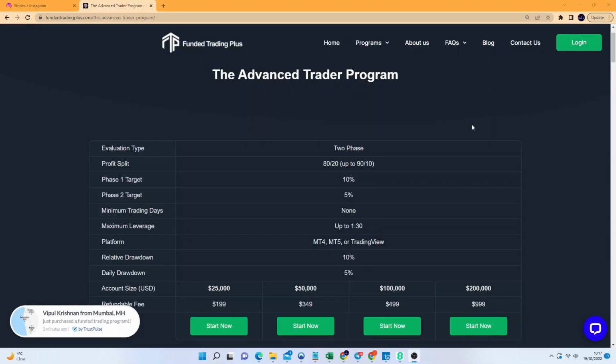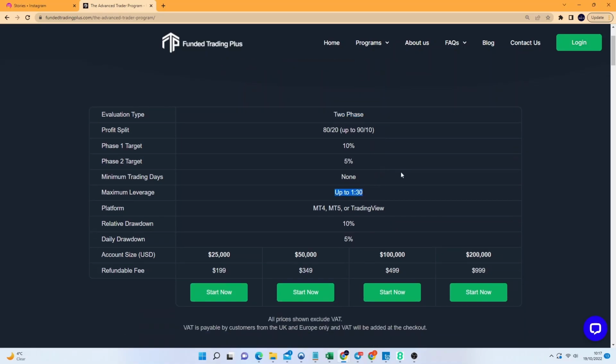So if we take a look at probably the most popular one of these, which would be the Advanced Trader Program, that's the 2-phase challenge, which we're very comfortable with in the prop industry right now. Looking to get 10% in the first phase, 5% in the second phase. Yes, it's not as good as others, but as I say, there is no time limit. You're not under pressure to try and achieve 10% in 30 days. If you did it in 35 days, 60 days, 90 days, it makes no difference. Just take it slow and steady and get where you need to be. Drawdowns are pretty much standard at 5% on the daily and 10% relative maximum drawdown.